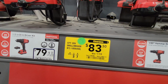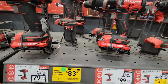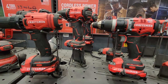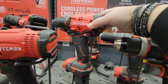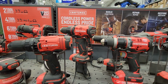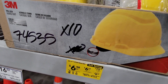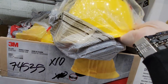Now, power tools. Look, this is a clearance price of $83.30. This is a Craftsman power drill, and I want to say it may be this one right in the middle. And here's the greatest thing: we all need tools. You don't have to be a contractor to have tools. It's a great thing to have around the house to help you put items together, building, say you got IKEA furniture, or simply changing out a plug. It's always just something good to have.